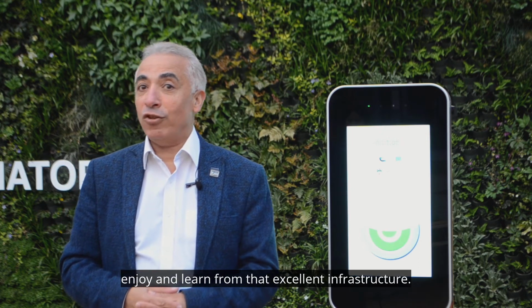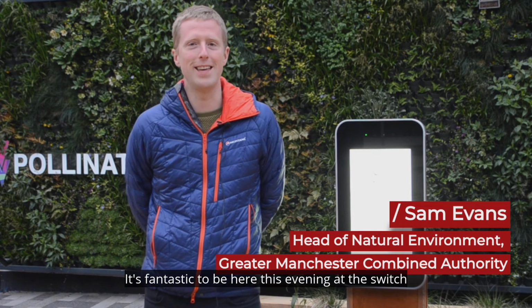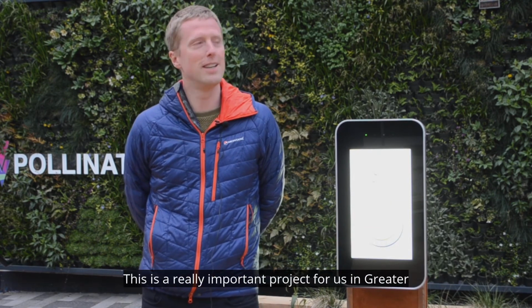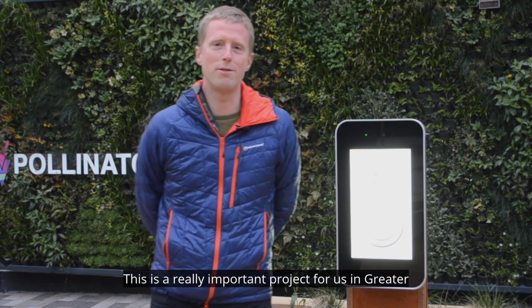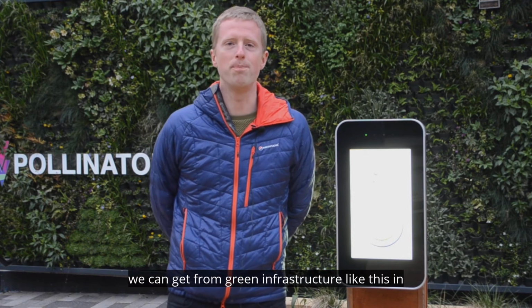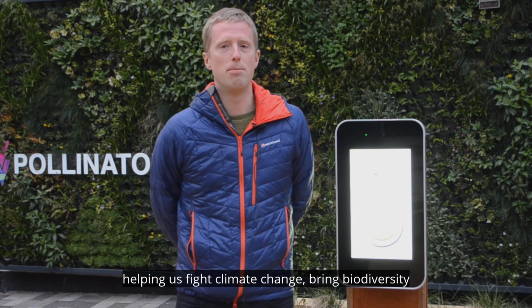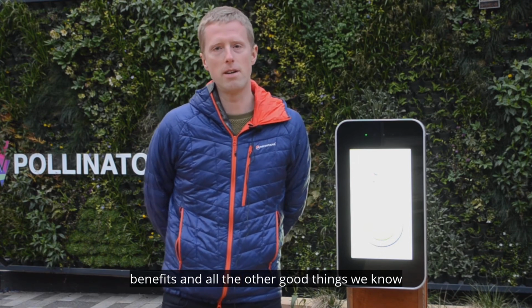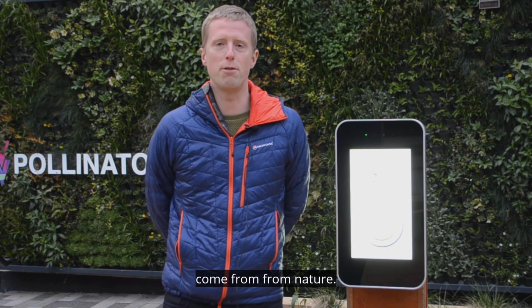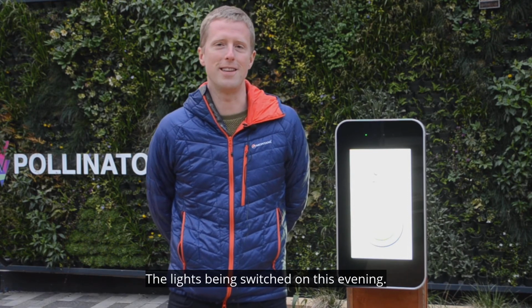My name's Sam Evans from the Greater Manchester Combined Authority. It's fantastic to be here this evening at the switch on of the lights at the University of Salford Living Lab as part of the Ignition project. This is a really important project for us in Greater Manchester to show us all the benefits we know we can get from green infrastructure like this in helping us fight climate change, bring biodiversity benefits and all the other good things we know come from nature. So it's fantastic to be here to see the lights being switched on this evening.